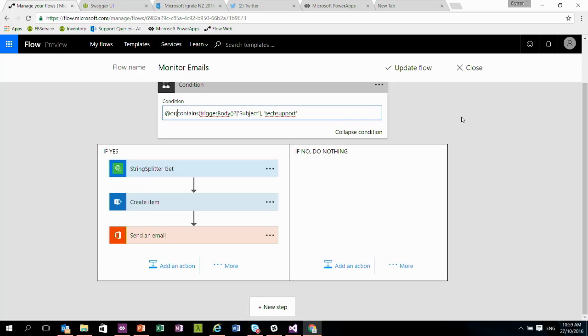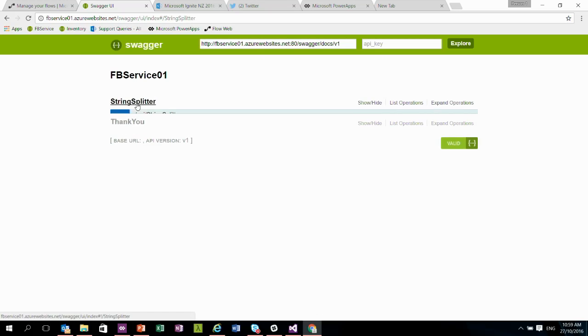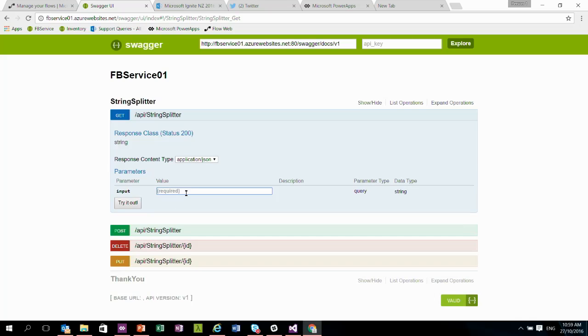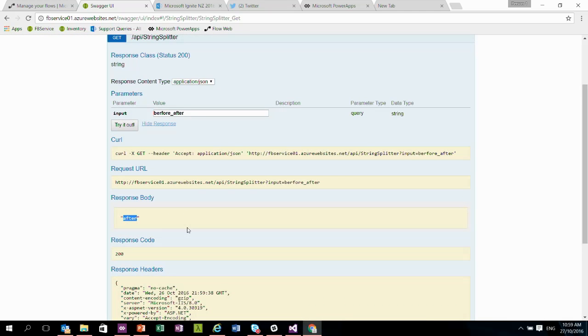But additionally, what you would have to do is define the API itself using Swagger. So I've defined the Swagger, I've deployed it to my Azure. So this is where my Swagger definition sits. There's a string splitter that I have. It has a few methods that I've created, which is nothing but a string splitter. I would say, let's say before underscore after, and I run the execute. You see that the response is basically the second part of the string. So I'm going to use this custom API.